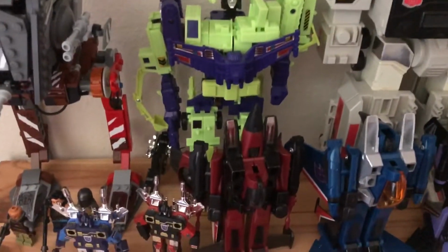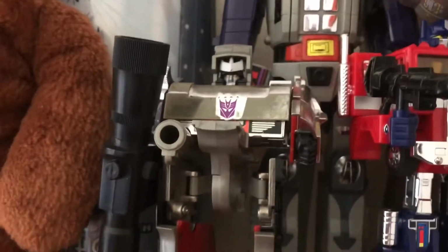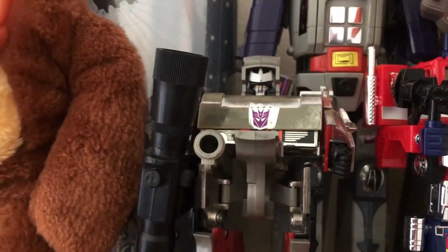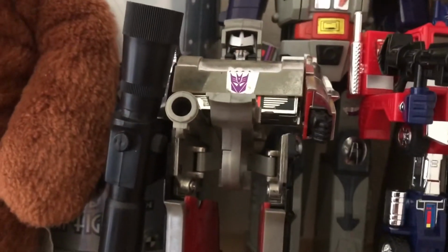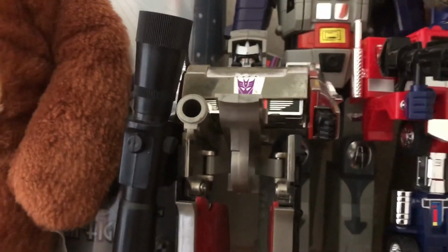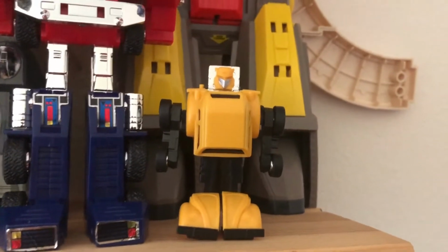Here we have a bunch of the Generation 1 toys. Yeah. And obviously, most kids will know who Optimus Prime is. He turns into a truck. And we have Megatron, who turns into a Walther P-38 handgun. Yep. Due to that, this toy is banned in Australia. But he is pretty badass looking. Even if some of these toys don't exactly look like what they do in the cartoon, Megatron is a good example. You had mini-bots like Bumblebee.